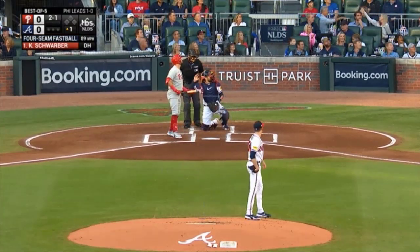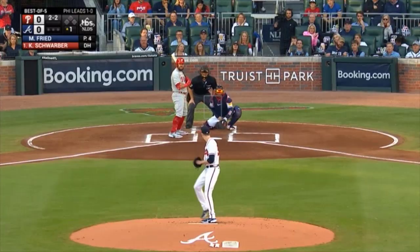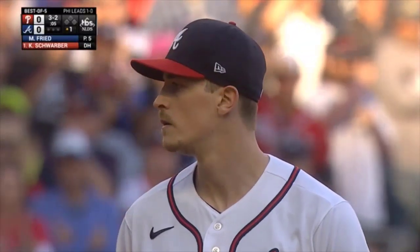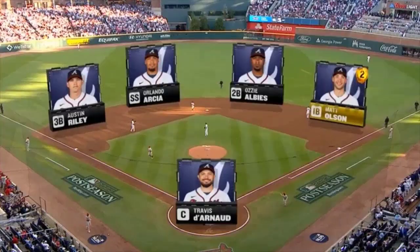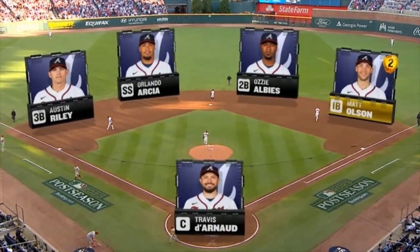2-1. Schwarber, a half swing foul. 2 balls, 2 strikes. Schwarber takes a ball, close pitch. Velocity amped up, 98 on that pitch. And now the pitch to Schwarber, a fly to Rosario, and he's got it just shy of the wall. Starting behind the plate with Max Fried, Austin Riley at third, Orlando Arcia.